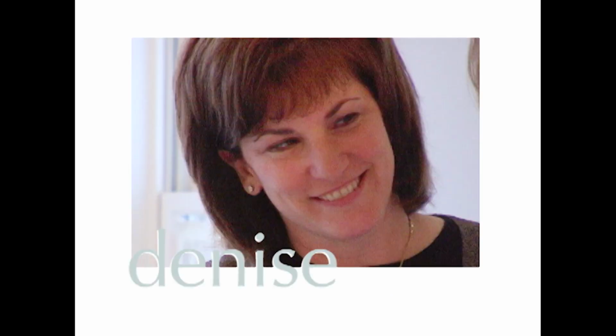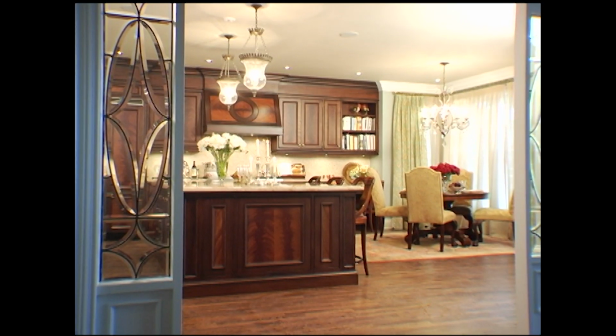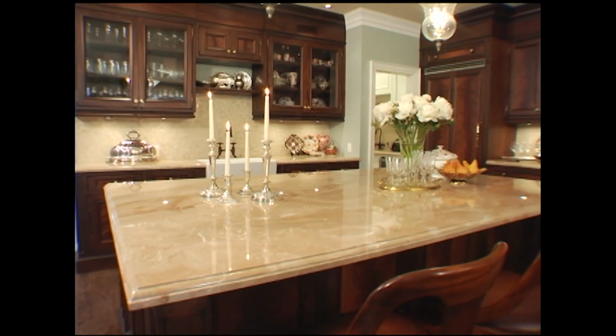I'm Sarah Richardson. This is Denise. This is the kitchen in Denise's brand new home. And this is what the kitchen looks like now, thanks to lots of help from Design Inc.